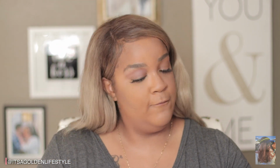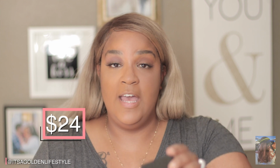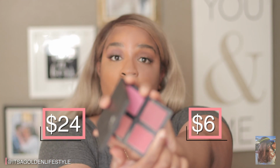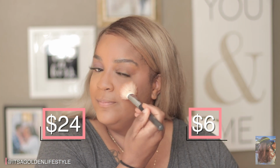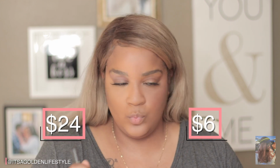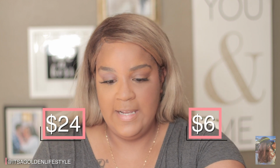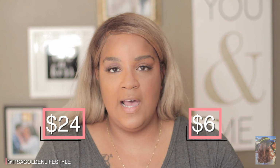Now what I want to do is go in with my blush. For the expensive side, I'm going in with my MAC Raizin Blush. And for the least expensive side, I'm going to be going in with my e.l.f. blush palette. Using this color because it closely matches Raizin by MAC to me. Okay. Now let's go in with different brush. Right side using the MAC.